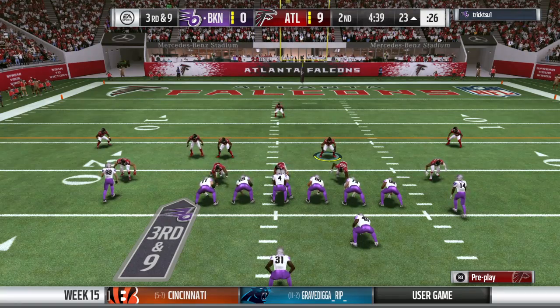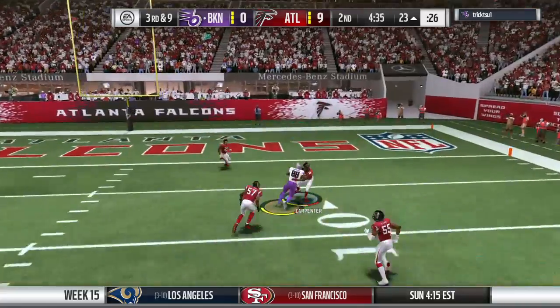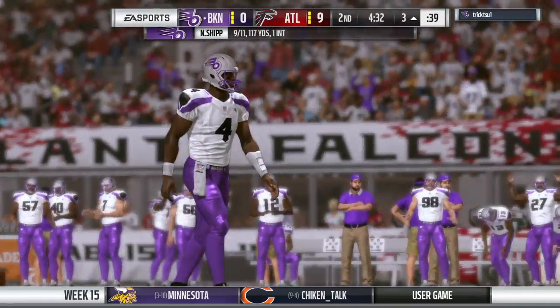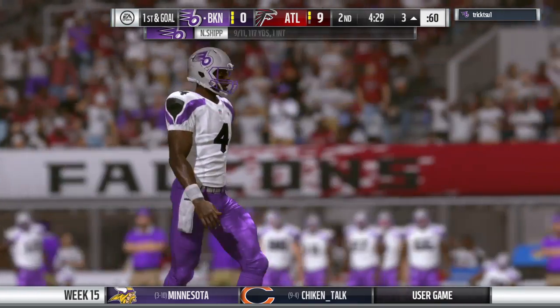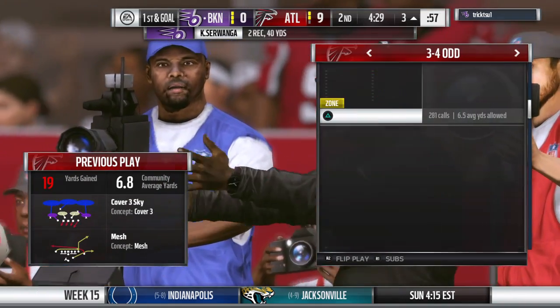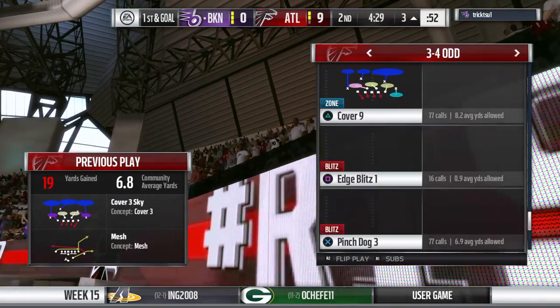On 3rd down, he'll drop to throw. That is caught at the 7. And he will have the first down before he's brought down at the 3. And now a timeout defensively by the Falcons. They'll have 2 remaining as we step aside here in this second quarter.